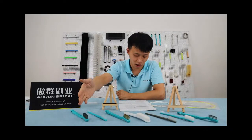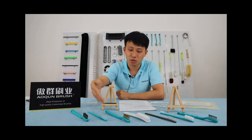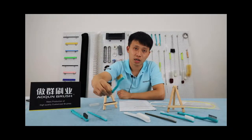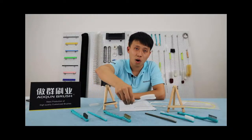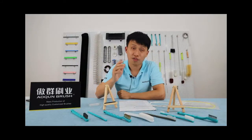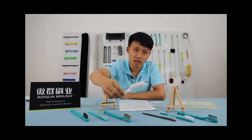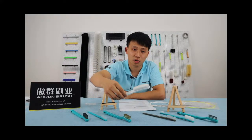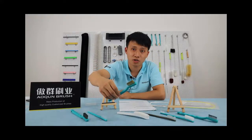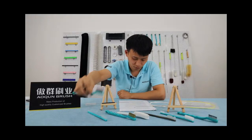As you can see, there are different brushes with different handles, different colors: green, white, and brown. With different bristles: the nylon anti-bacterial bristle with FDA approval, the copper bristles, and the stainless steel bristles.